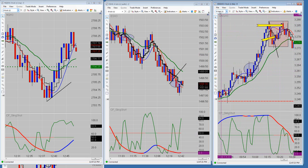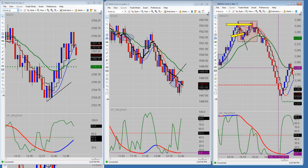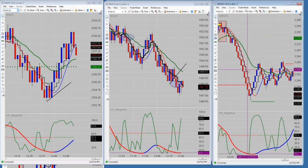We're doing the same exact thing, the same time frame. It's a 4-tick range chart. It's a range chart, not a tick chart. Same time frame on every single market. Every bar is the same size on every single market. The indicators are the same on every single market. The trade setups are the same on every single market. Okay? It can't get much simpler than that.